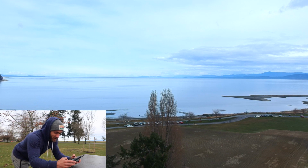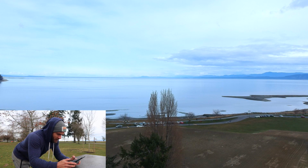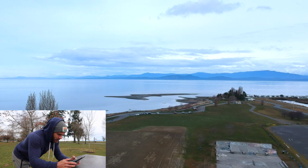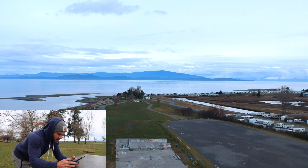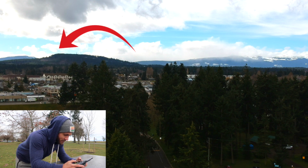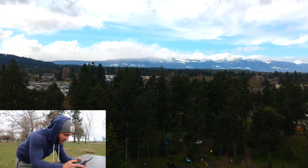There we go, it's way up there. Wow. Let's go see that right there. That's a little mountain that I'm always climbing up that you guys see. Wow, this is awesome.